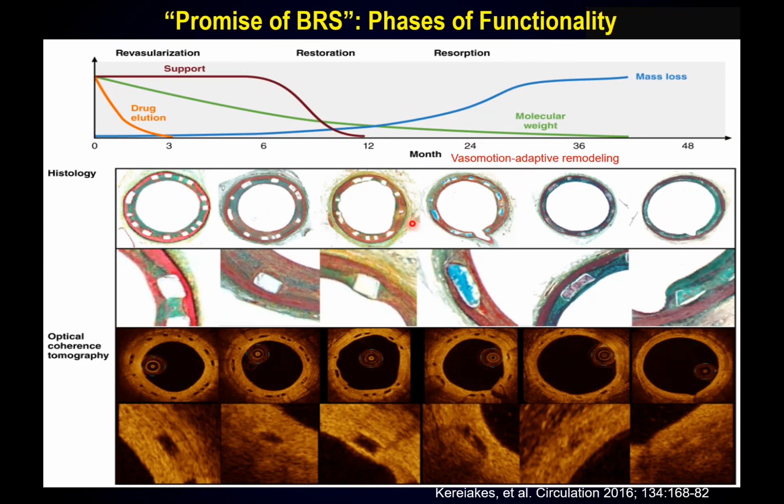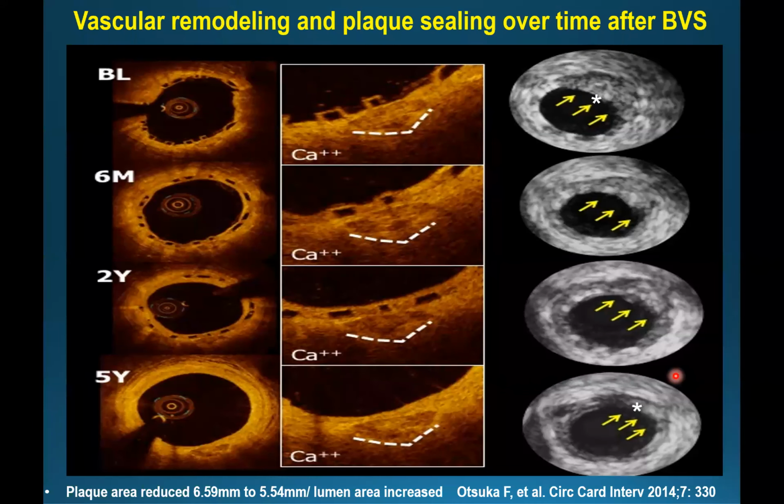Certainly looked to be the case here in pig arteries. This is histopathology on the top. You can see gradual resorption of the scaffold and the concurrent optical coherence tomography, intravascular imaging, where the struts are resorbing and there's an increase in lumen consistent with positive adaptive vessel remodeling.